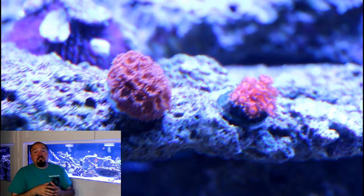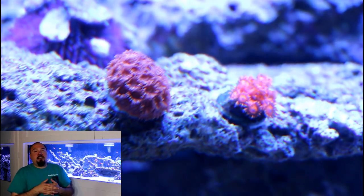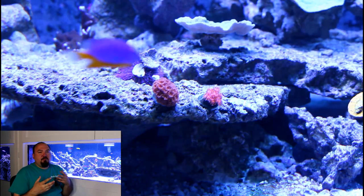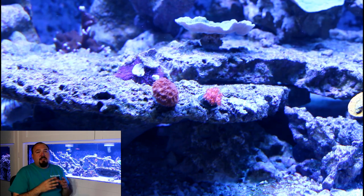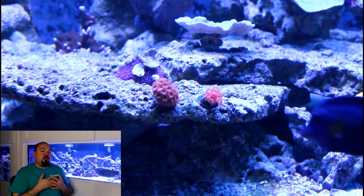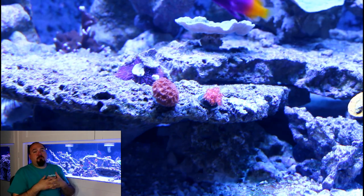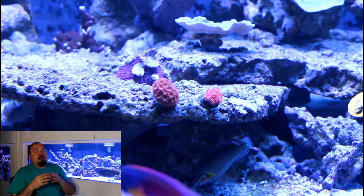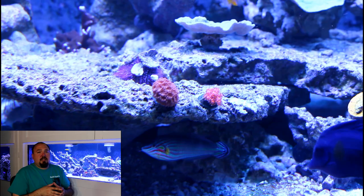The next corals I want to talk about really quick here are some Gonoporas. I picked up a couple different varieties of a pink and a red Gonopora. I always have been a real fan of Gonopora. When I started in the hobby, Gonopora were one of those corals that really was beautiful, but nobody really understood how to take care of them. Of course, times have changed. People frag Gonopora and grow it out without too much difficulty. And I'm really looking forward to seeing these small frags grow into some really nice colonies.